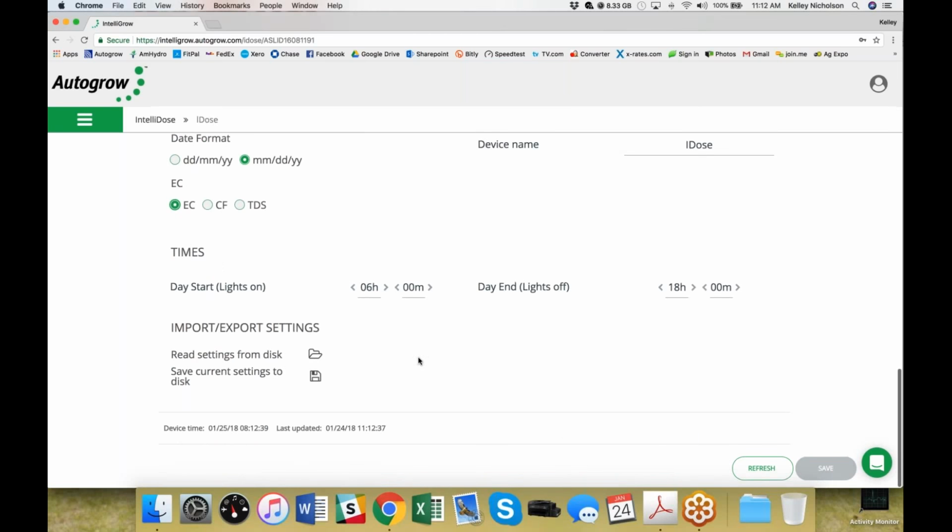You've got times for the day start and the day end. So we're going to be mentioning this throughout the presentation. But the day start and the day end, if you're in a greenhouse, that can be sunrise and sunset. If you're in a grow room, you can actually manipulate that time period. It doesn't have to be necessarily when the lights are on or off. And like in a greenhouse, it doesn't have to be only when the sun is up. So if you want to have different settings, like a different nutrient setting for a different time of the day, you can actually set that.